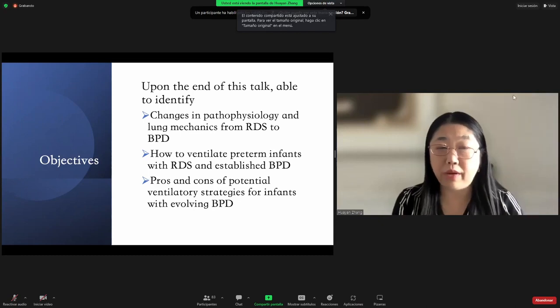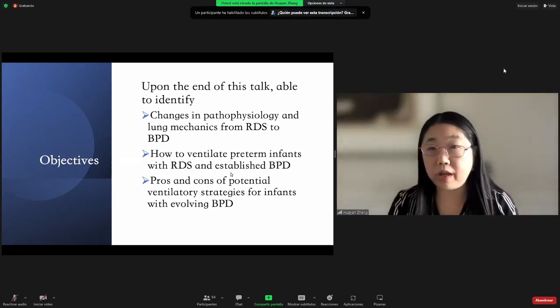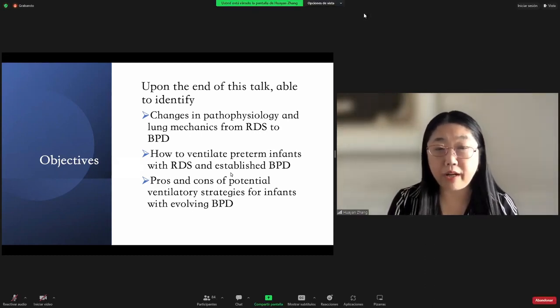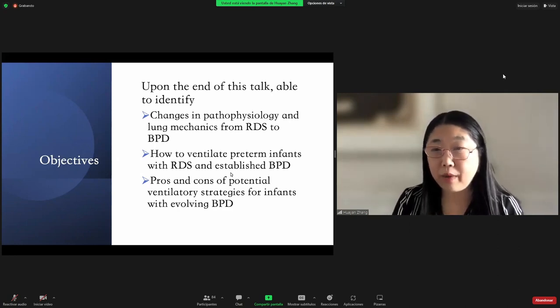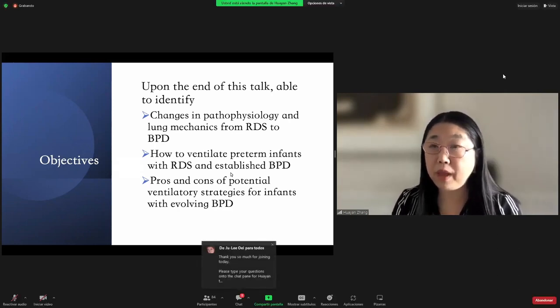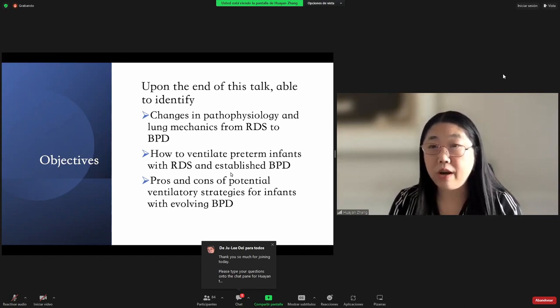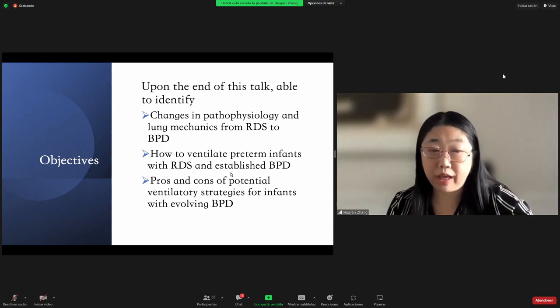Current thinking about how we ventilate in preterm babies with RDS and BPD, and from there, talk about several potential strategies that we might be using or we may be able to use for babies with evolving BPD. Now, some of these strategies are widely used. Some of them are less frequently talked about at the current time.